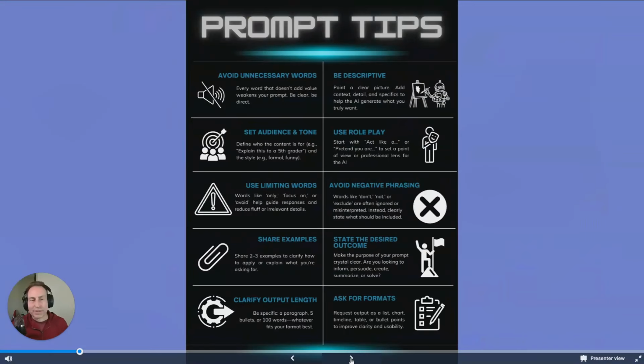Now, those are the prompt tips. They're all very logical, they're all very simple. Basically, the more descriptive you are, the cleaner the prompt, and the fewer the unnecessary words in there, the better the response.